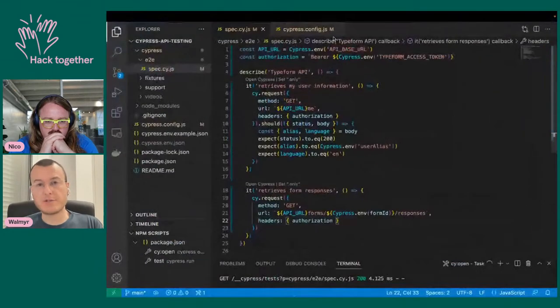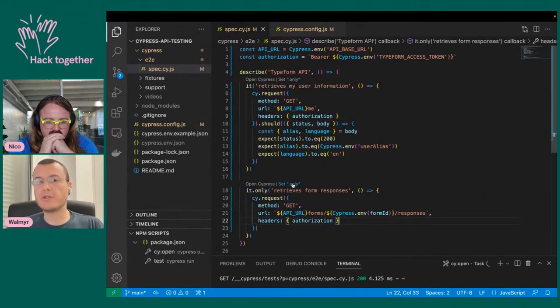And oh, there's one thing here as well. Since Cypress uses Mocha, we can use dot only to run only one specific task. And on Visual Studio, I have an extension called Cypress Helper, which allows me to just click in the it block to put the dot only in the it block or to remove it. So it's very handy.